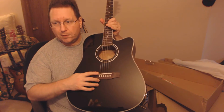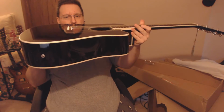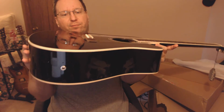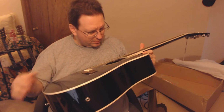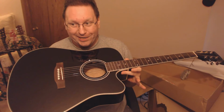Also, another quick note here. This nut is actually slightly leaning forward. It's not actually straight. So, it is a little high, so that is something as well that might need to be adjusted. But again, minor thing. Again, what do you expect for a $90 acoustic?